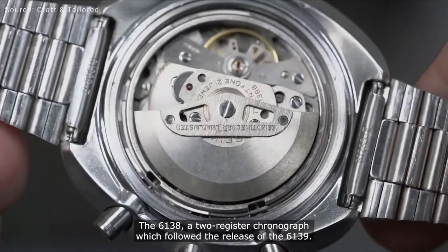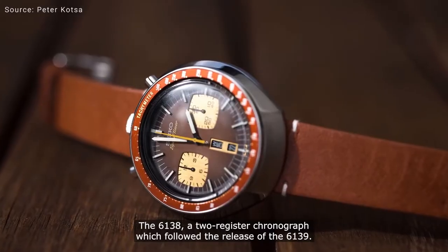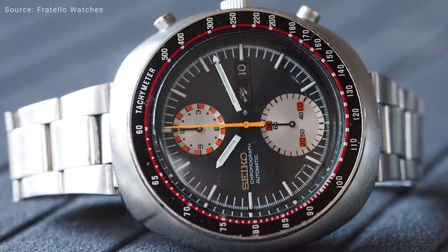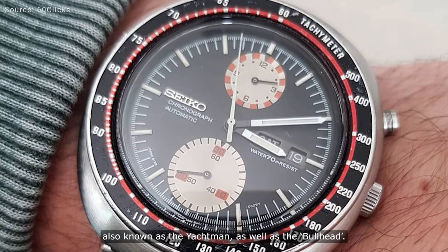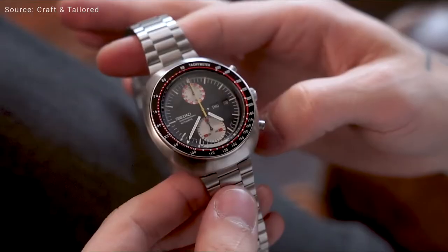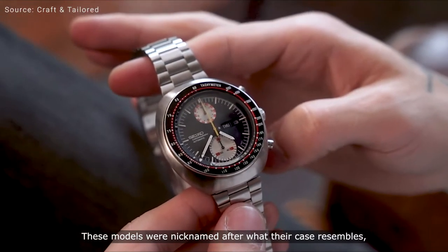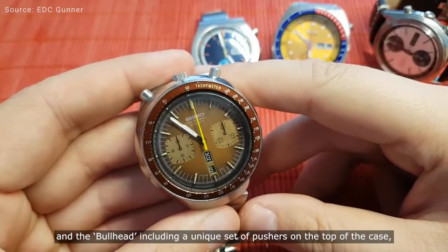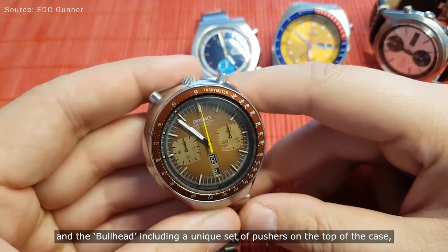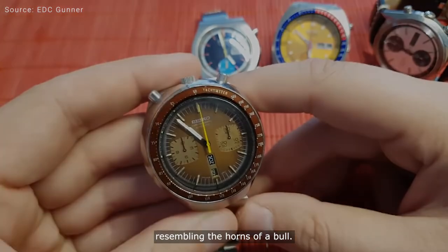The 6138, a two-register chronograph, followed the release of the 6139. Two iconic models possessing this movement include the UFO, also known as the Yachtsman, as well as the Bullhead. These models were nicknamed after what their cases resemble, with the UFO resembling a flying saucer and the Bullhead including a unique set of pushers on the top of the case resembling the horns of a bull.